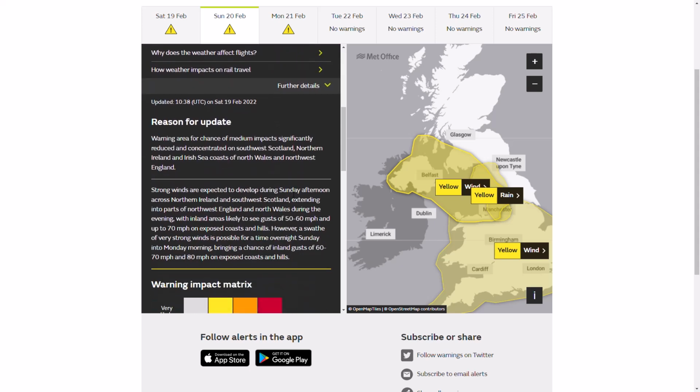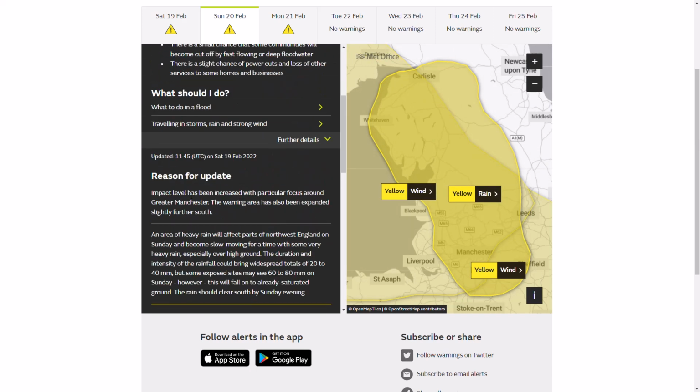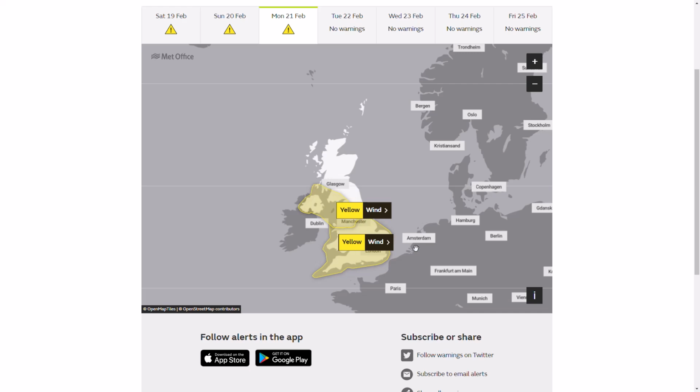Again, very similar to that, a yellow warning for high impact, low likelihood, of maybe 20 to 40 millimetres of rain, maybe 60 to 80 millimetres. And of course, this is where we saw snow today in some of these regions. So again, a very big mix of conditions coming up over the next couple of days. And of course, on Monday, we see those wind warnings still in force.